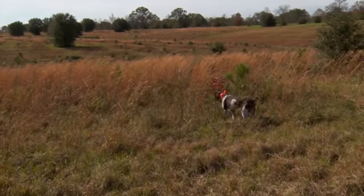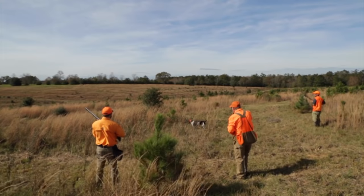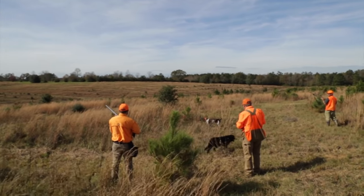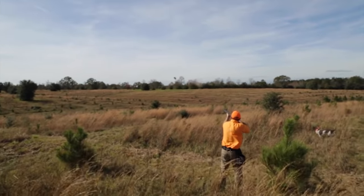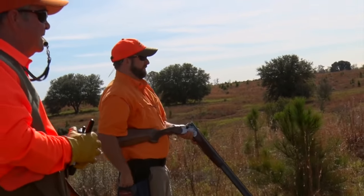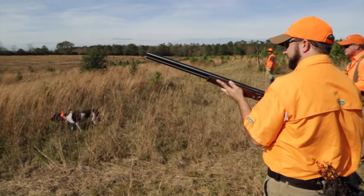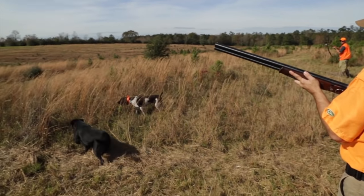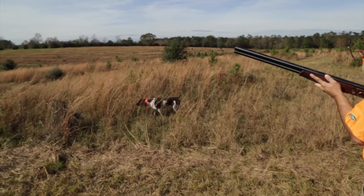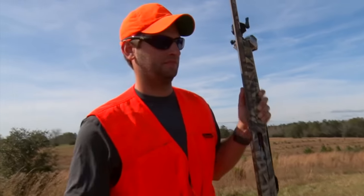There you go. Everybody set and ready? Here we go. All right, Jack. Get him up. Chukar. Nice shot. Everybody loaded, set, and ready? All right, guys. Well, I see him on the ground. Be ready. Get him up. Turn and shoot. Good shot. Very nice.